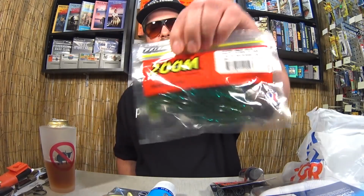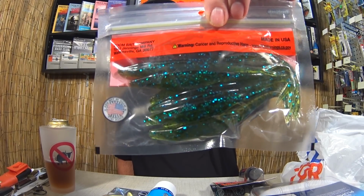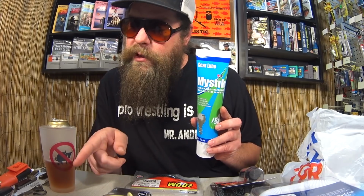Here I got a package of Super Salt Plus Blue Watermelon Super Flukes. Good color on this. This is a 10 pack. For this, I paid 98 cents. I thought that was a good deal. Oh, did I ever say how much I paid for the gear lube? Gear lube, 98 cents. Cracking deal for gear lube, especially Mystic. That's the good stuff.